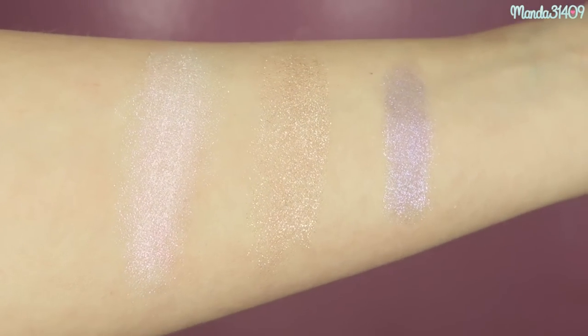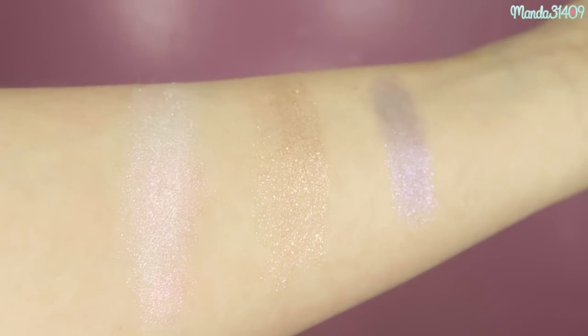It has so much dimension to it. It is so unique and it is unlike any shadow I've ever swatched or touched or felt or owned, and I love it so much. Again, it's kind of like that cream consistency, but it kind of applies as if it were a powder, which makes it very easy to just pop on top of whatever color you're already wearing.